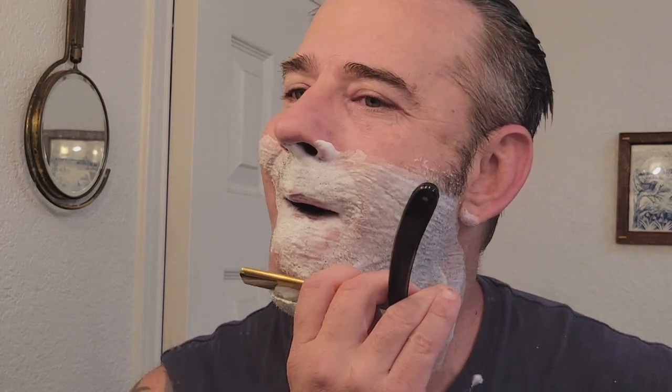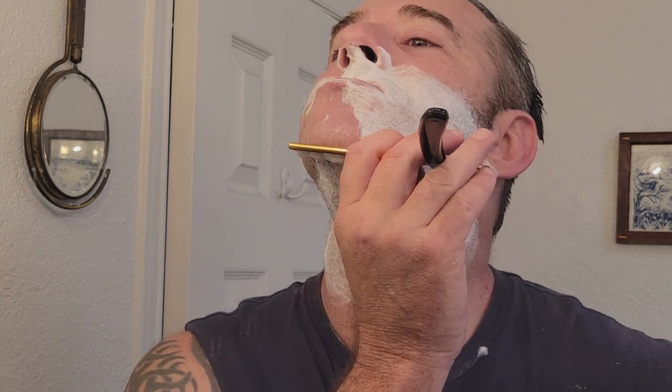It did not come to me shave ready, and it was difficult to put a comfortable edge on. Since this is the only Boker I've ever shaved with, I'm not sure what type of hardness they use in their steel, if it was out of the ordinary hard or what was going on with it. But it took some time, and I did eventually get an edge on it. But I put it down for a long time just because it was a little frustrating.